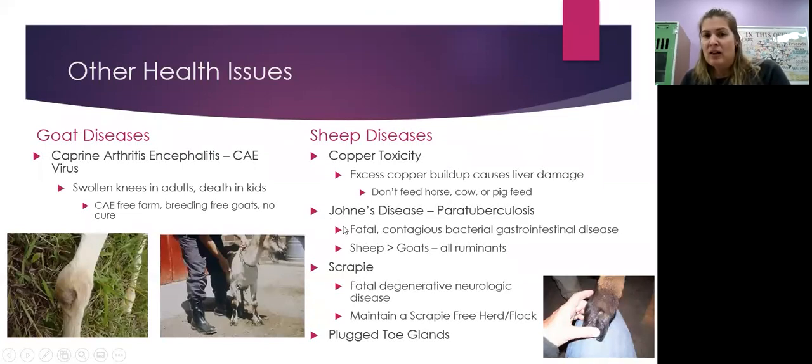Johne's disease. Yes, it does look like John's disease, but it's called Johne's disease, paratuberculosis. This is fatal. This is another one in the stomach, in the intestines. It does cause contagious bacterial gastroenteritis. It seems to be worse in sheep from what I see. All ruminants can have this, so goats can have it, but in sheep it seems more prevalent. This is a bad deal. They don't make it from this, okay? There's really no great way to prevent this, but again, start with healthy animals, keep healthy animals. That's how we can deal with that.